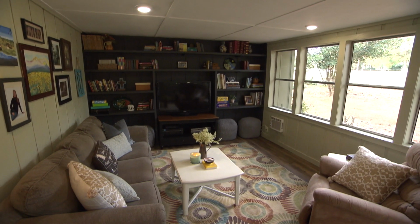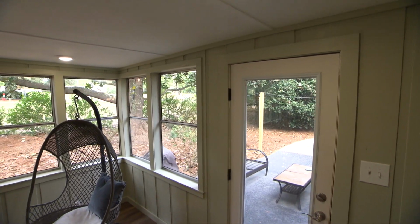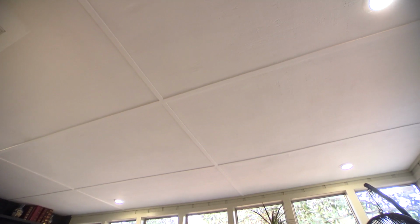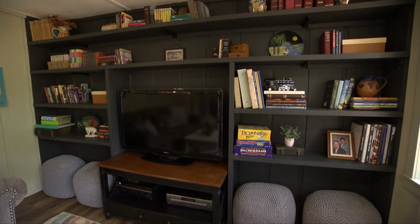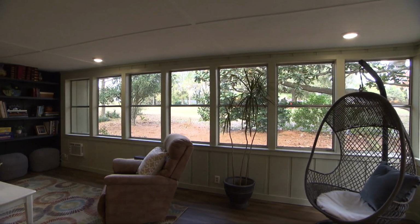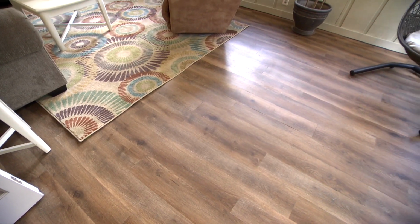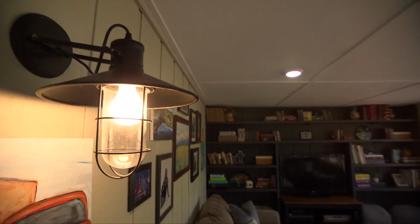Now the room has a cohesive look that's warm and inviting. Extending the siding around the room sets a rustic tone that is echoed by the lattice-paneled ceiling. The enhanced bookcase now looks more like a built-in entertainment center, and the new window trim frames the view beautifully. Plus, the floor finally makes the room feel like a finished part of the home. And we did it all for about $1,500 in materials.